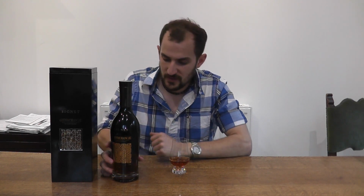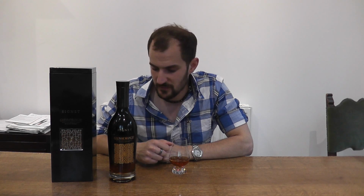They also use some 30-year-old Glenmorangie whisky, some of the rarest whisky that they have available, but also some younger stock to give kind of life and vibrancy. It's non-chill filtered, it's 46%, and I believe it's natural colour as well.